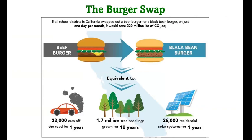I call this image the burger swap. It shows that if all school districts in California swapped out one beef burger for one black bean burger just once a month, it would save 220 million pounds of carbon dioxide equivalent every year. The same as taking 22,000 cars off the road, or growing 1.7 million tree seedlings over a period of time, or converting 26,000 residential solar systems for a year. And that's just one swap per month.